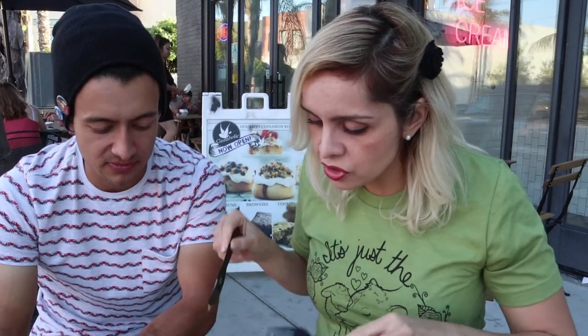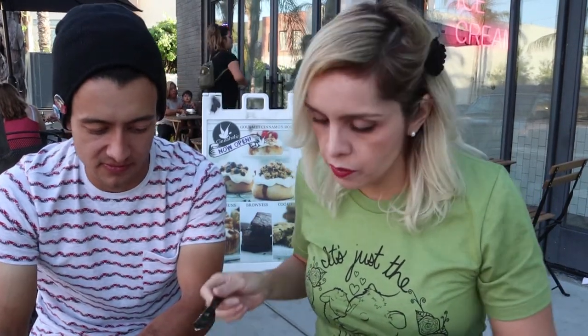Okay, we have one more. There we go. Cheesecake glaze, and then it has strawberries and Oreo. He loves cheesecake. Is it weird that I'm thinking about food? I'm hungry.